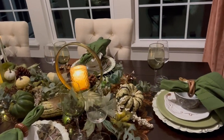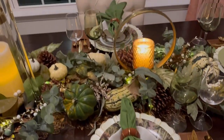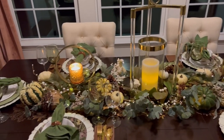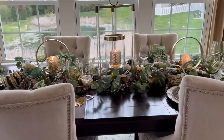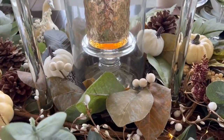To all glam lovers, stay tuned for my another video. I'm still working on my glam tablescape, so I might have to do 3 of them, so stay tuned for that. And here's my daytime view, and please let me know which one do you like, the nighttime view or the daytime view.